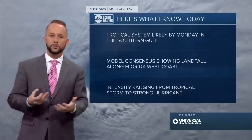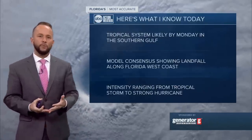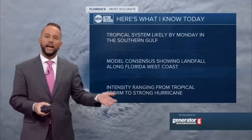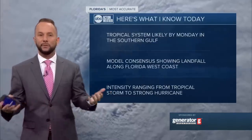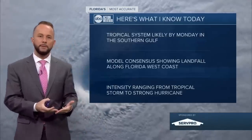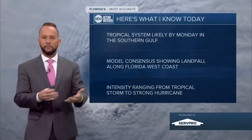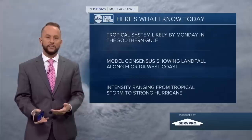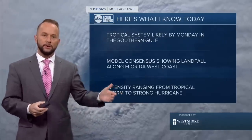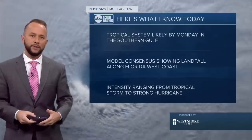The models hopefully will start to give a clearer picture of what this system may be, how it looks when it gets here, and exactly where it will make landfall as we go into the next couple of days. My takeaway today would be to use this weekend to prepare for a potential tropical system, just so you don't have to worry about it Monday and Tuesday, as so many of you are still in Helene cleanup mode. I don't want you to be unprepared for the potential of another system coming in by the middle of next week.